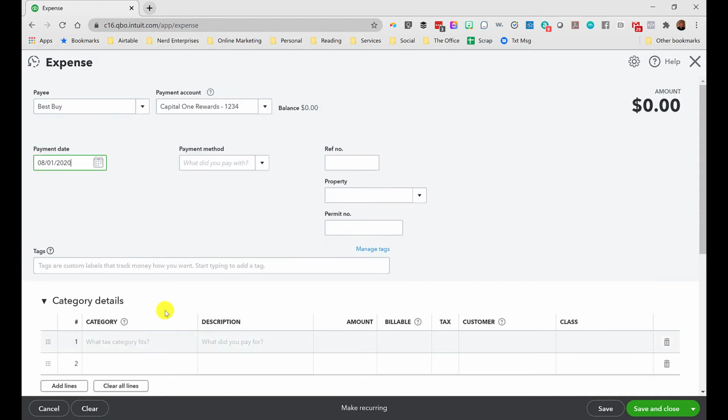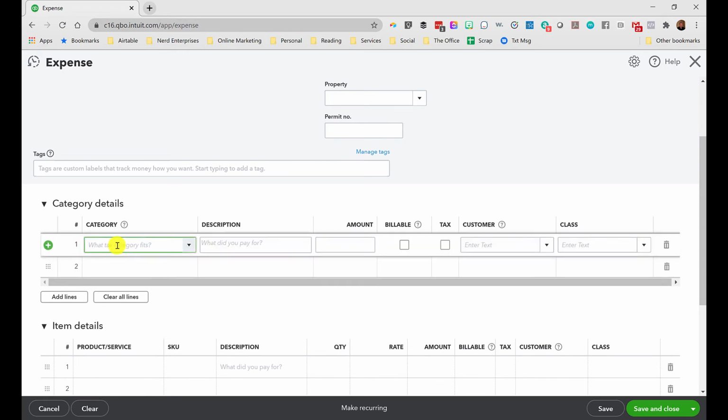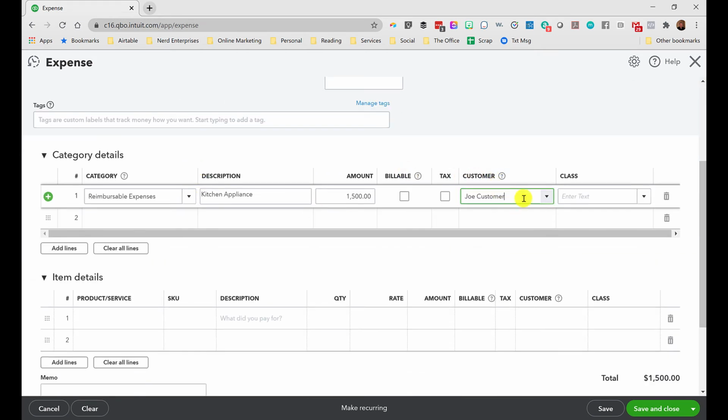Now, down here for the category, which is the account that it goes to, what we'll want to do is set up something called reimbursable expenses. Okay, and now for the description, we'll call it kitchen appliance. And then the customer, this is critical. First of all, let's say it was $1,500. And for the customer, we have to put Joe Customer. It was Joe Customer, right? We'll double check that afterwards.